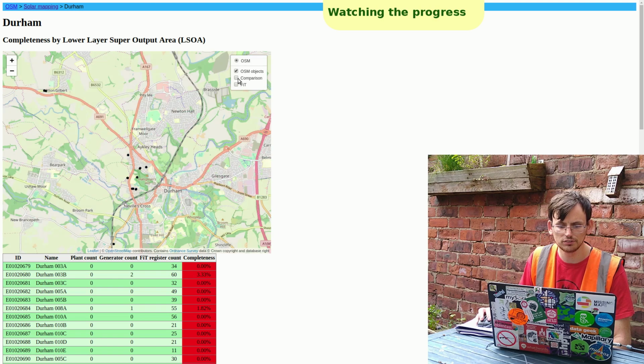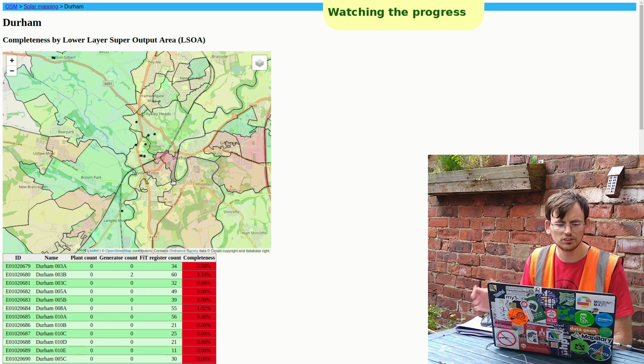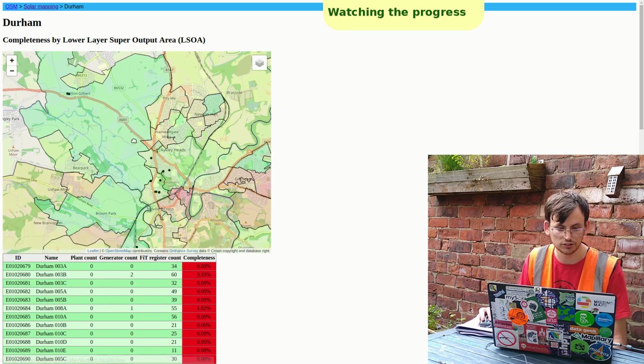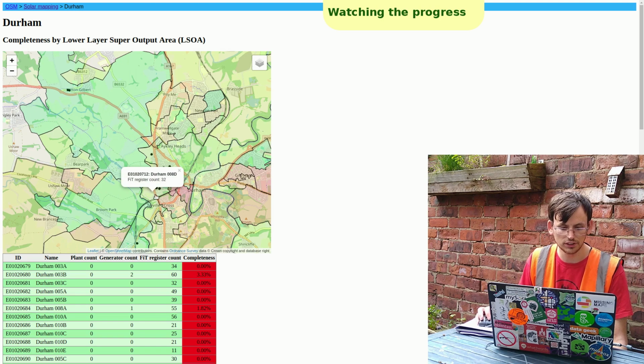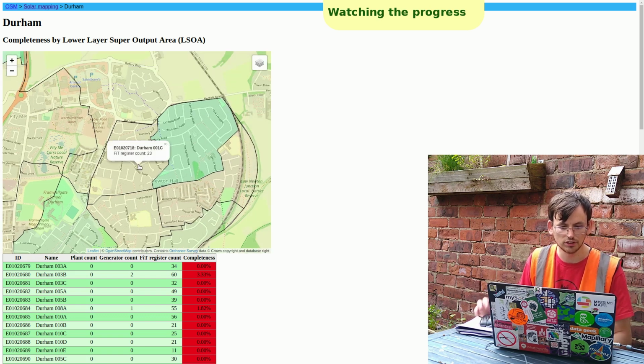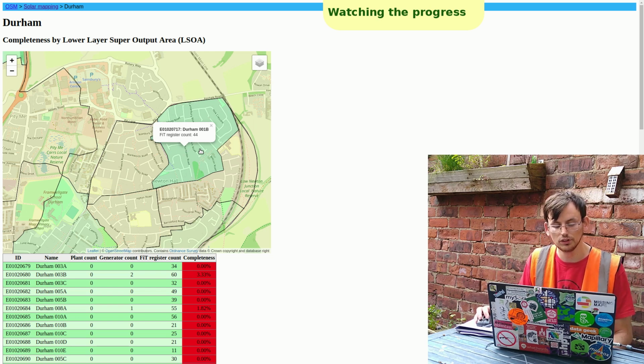One thing that's helpful is if you untick comparison and instead do FIT for the register, it color codes these areas by how many there are. So it doesn't really know the size, but in this large area there are 60 to find. It's green. That might be better than just this area where there's 32 to find. Whereas if you look at Newton Hall, the area I was in, there's 23. Nearby, similar size area, but there's 44. So maybe I should have done that, and I would have found more with less walking. But I'll save that for another day.